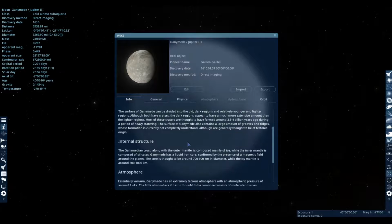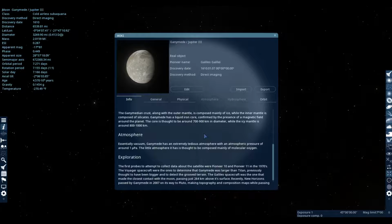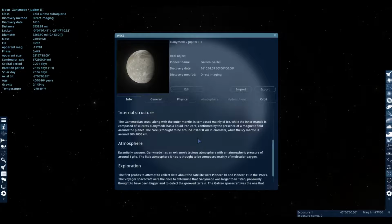I'm trying to see if there's any water. I don't know. It's called a sub-aquarium, which makes me think it probably does have water, but they're not saying it. Oh yeah, Ganymede's crust along with the outer mantle is composed mainly of ice, while the inner mantle is composed of silicates. Ganymede has a liquid iron core confirmed by the presence of a magnetic field around the planet. So that's Ganymede.